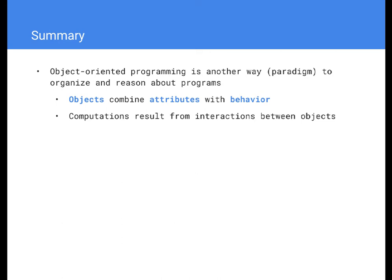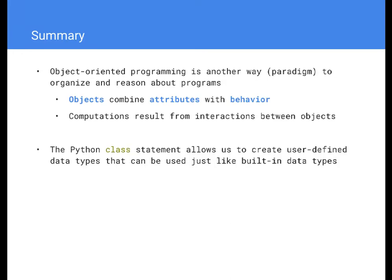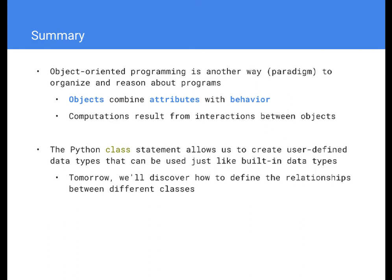And we saw that the Python class statement allows us to create user-defined data types that can be used just like built-in data types. Like we saw last week that you could do list.pop or list.append. And we can do the same with our own classes. We can define our own methods that have those kinds of behaviors. And then tomorrow we'll discover how to define the relationships between different classes. So we saw today that we have individual classes like account. We'll see tomorrow that you can make other things like checking account. I guess that's not really that cool, but then we'll see more fun stuff as well.